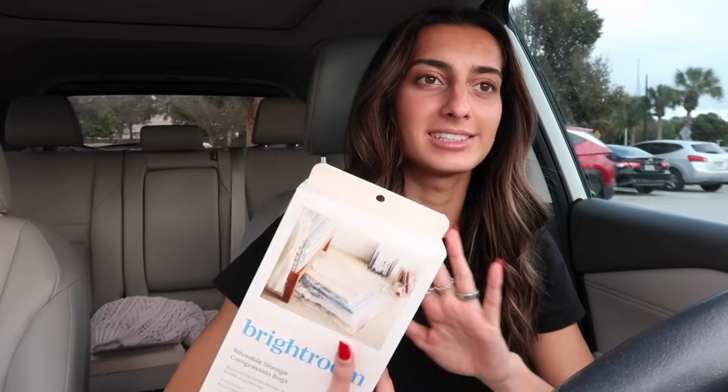I tend to use these packing cubes, which I love, and they're compression packing cubes. My bestie, AK, when she moved to London, she used these vacuum sealed bags, and she said it really helped packing jackets, sweaters, coats, things like that. And again, I'm gonna be in a colder environment, so this time I kind of have to prepare for warmer clothes.